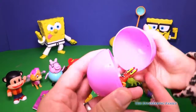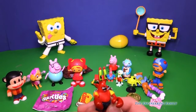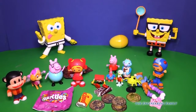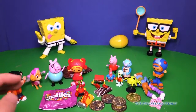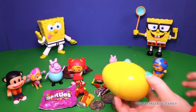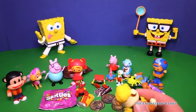All right, ready? What do we think's inside? We found Eugene H. Krabs. Another friend of whose? SpongeBob SquarePants, that's right. All right, all right. We've got one egg left. Who do we think might be inside of it? I think it's empty. What do you think? It's Rubble. Rubble on the double.